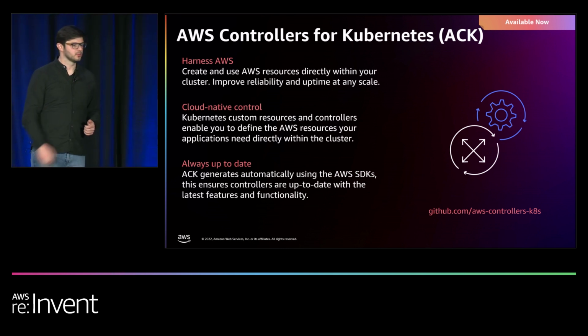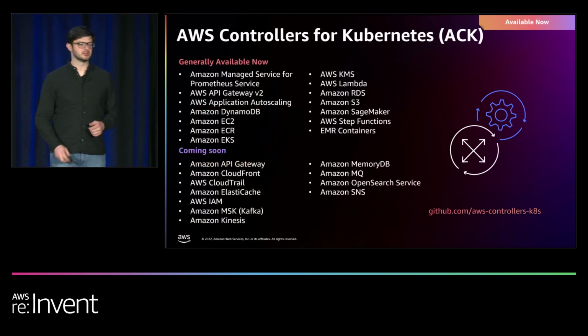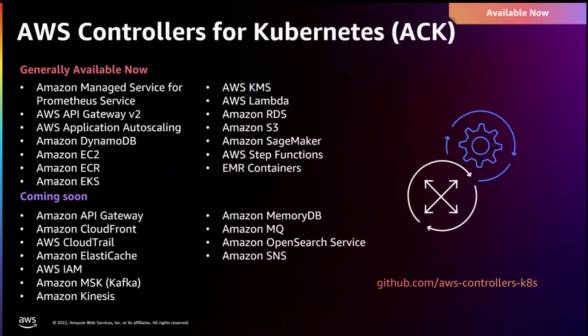So we have a lot of work that we've been doing on ACK. The team's been incredibly busy this year. Some of this was launched last year, but the majority of these services came online in 2022. I won't read them out. It'll take me all day to explain all of them, but we have a lot of core AWS functionality, and there's a whole bunch of stuff right now. What's here is coming soon.